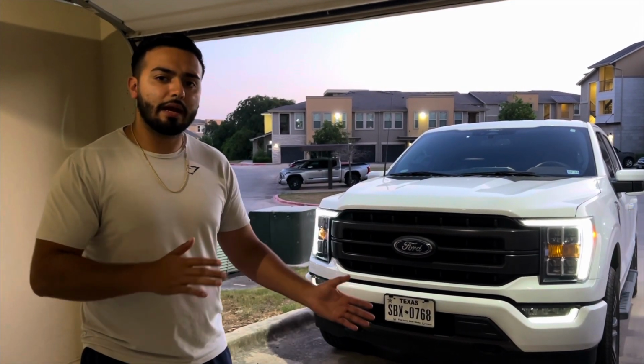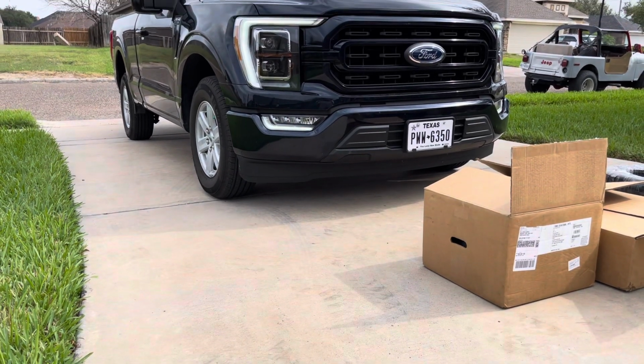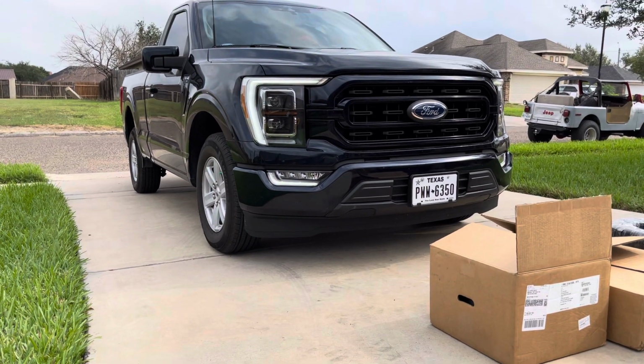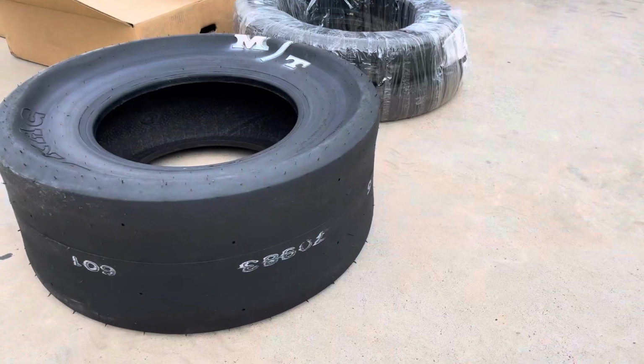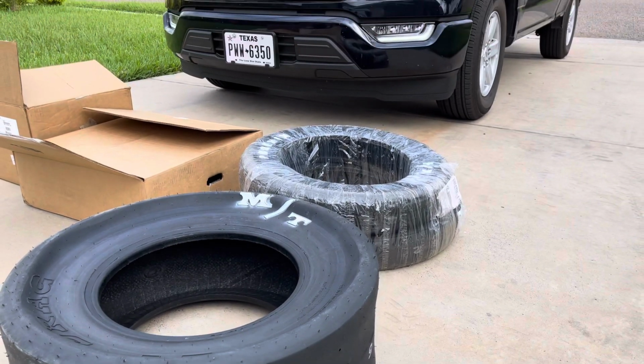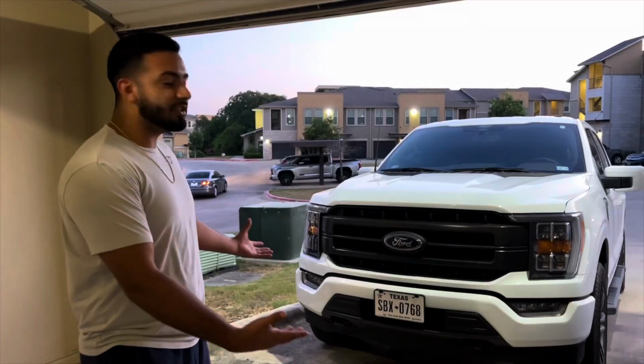My 2021 F-150 single cab, which you guys can see on the screen right about now, looked great and drove great, but at the time there was no tuning available, so I really wanted to do performance mods with it, but it just wasn't the case and it wasn't the time, and I really wanted the extra space. So back to this truck.